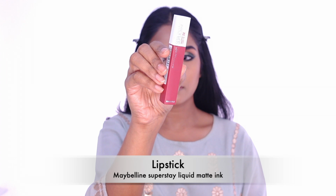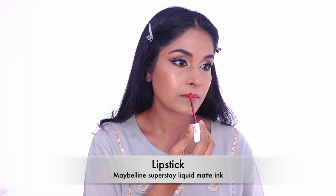For lips, I'll be using the Maybelline Superstay Matte Ink Lipstick in the shade Ruler. This particular range of lipsticks is simply amazing. It lasts for an extended period and is resistant to the wear and tear of daily activities.